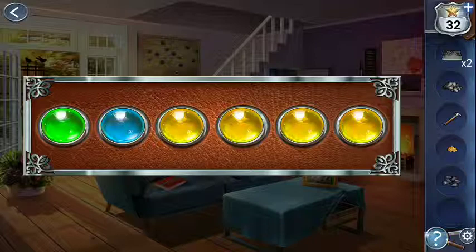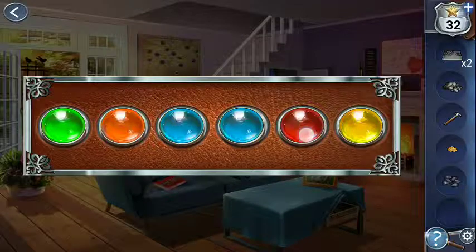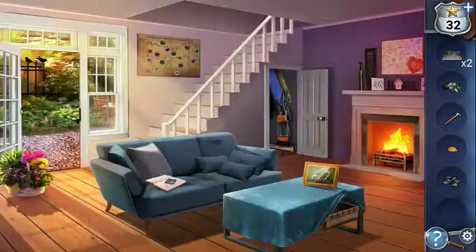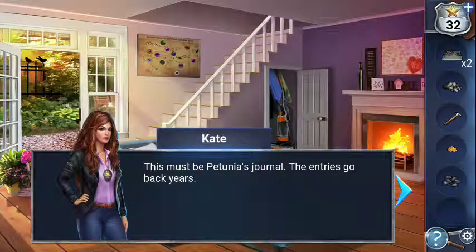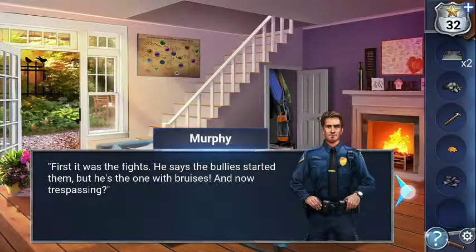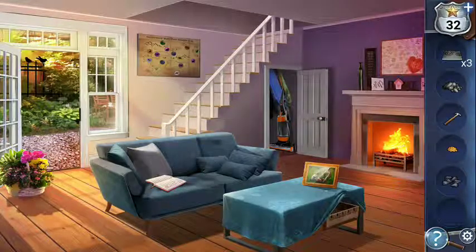Okay, let's check it out. Light green, orange, light blue, there are 2 birds, so 2 light blues. Purple and red. Okay, we got another puzzle piece.